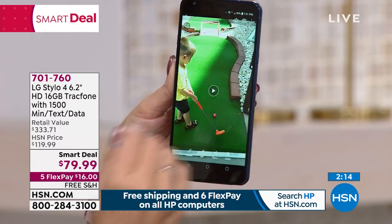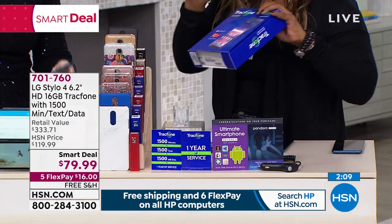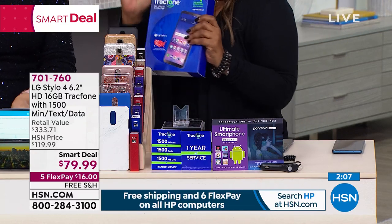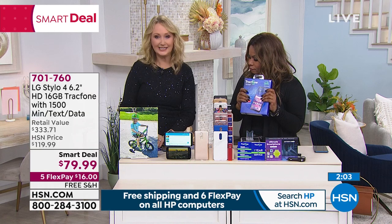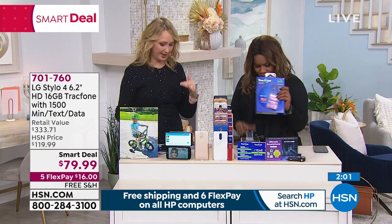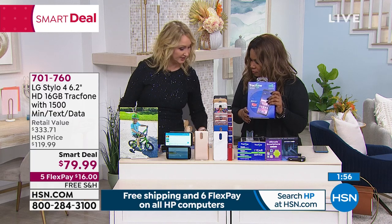Walk us through it, because if you're new, so you order the phone today, you get this box. What happens when I get this at home? So right inside the box is gonna be a little red slip. It's like your little red ticket, and all you're gonna do is you're gonna go online or you can call. And it's just a really simple three-step process.